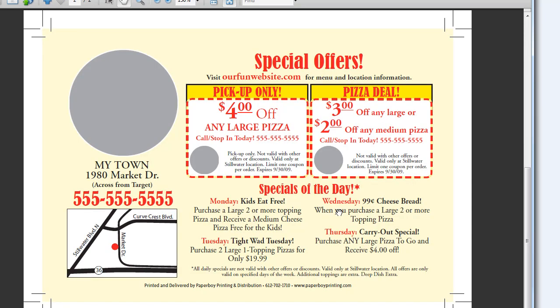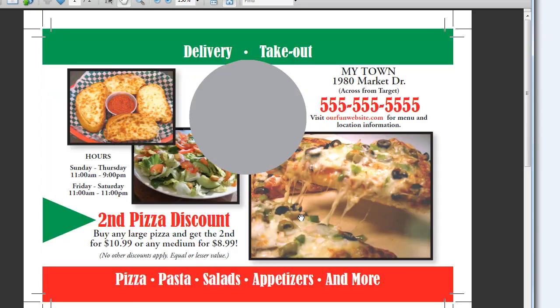The fourth thing we look at is call to action. Is it easy to respond to? What are the offers? Again, this flyer is not the greatest with regard to that. We've got a little bit of second pizza discount, buy any large pizza, get the second for $10.99, or any medium for $8.99. Well, that sounds okay.